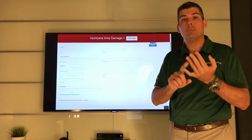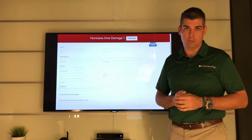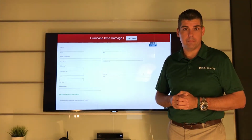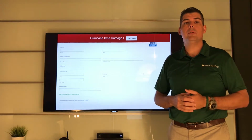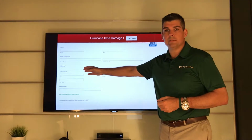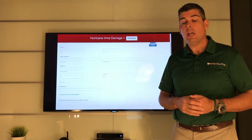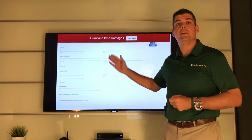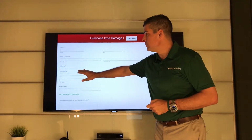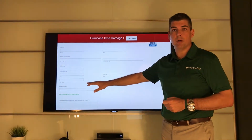invoices, receipts, releases, all of the things that are necessary, and even warranty paperwork. So email is very important and the primary way that we would communicate with you. Of course, you could always call, but due to the call volume, email is going to be fastest. Your address. This would be the address of the building that experienced damage. If you have multiple buildings, please fill out a new form for each one of those buildings. That would include the street address, a unit number, city, and zip code.